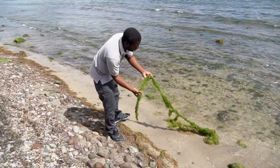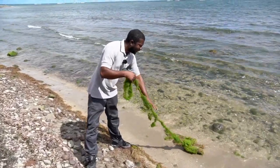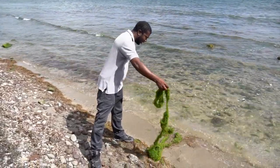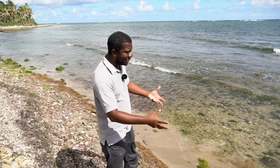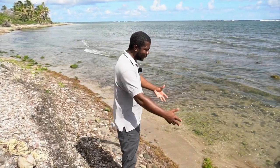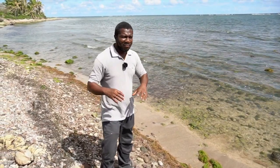Here is another algae commonly called angel hair, and this isn't normal for this particular area. However, the nutrients that come from the dead Sargassum as it decomposes close to the coastal areas release a lot of nutrients into the water, and these types of other algae are able to feed on those. Hence we have a lot more of it occurring in our coastal zones than we've had in the past. So the Sargassum is changing the coastal ecosystem.